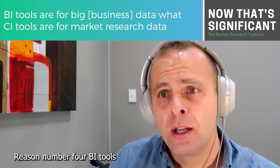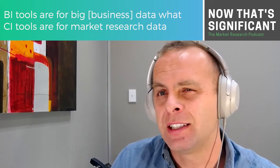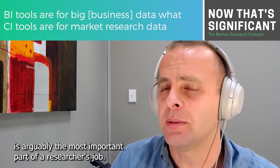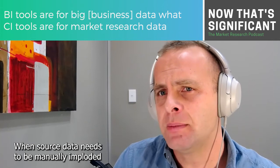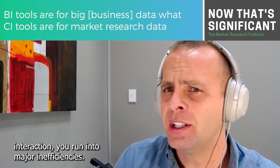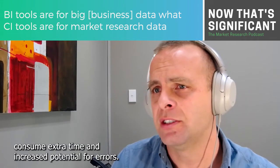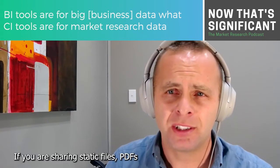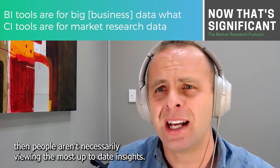Reason number 4, BI tools make sharing beautiful results difficult. Visualizing and sharing market research data among stakeholders is arguably the most important part of a researcher's job. When source data needs to be manually imported and reports are not designed for direct client or stakeholder interaction, you run into major inefficiencies. These extra steps in producing outputs from data consume extra time and increase the potential for errors.